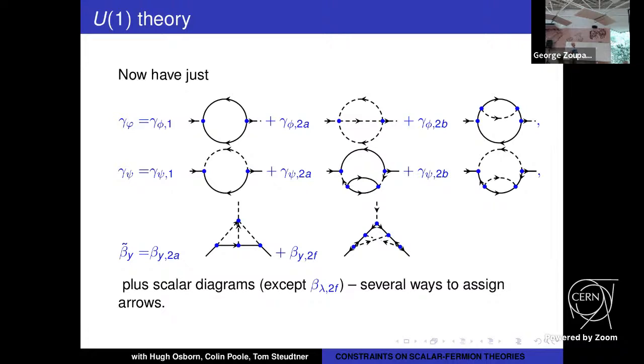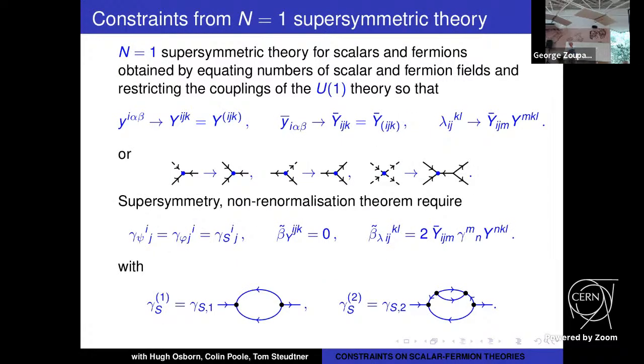So now I'm going to try to impose constraints on these numbers using N equals 1 supersymmetry. In the N equals 1 supersymmetric case, of course, we equate the number of scalar and fermion fields, and so the indices all become identified. There's just a single type of index for the Yukawa couplings, capital Y. And also in the N equals 1 case, the scalar potential is written as a contraction of two Yukawa couplings. Diagrammatically, that looks like this. There's now a single field represented by a continuous line, and the scalar interaction now looks like this, the contraction of two fields.